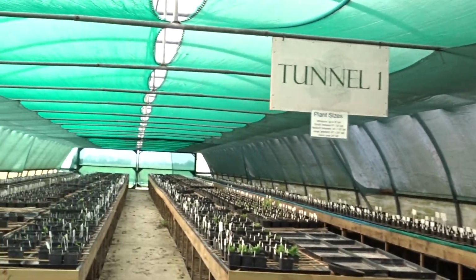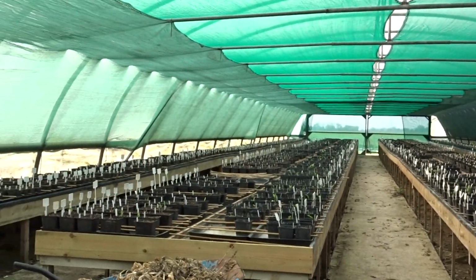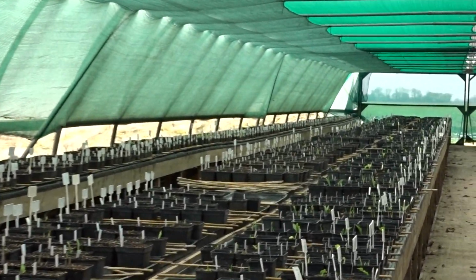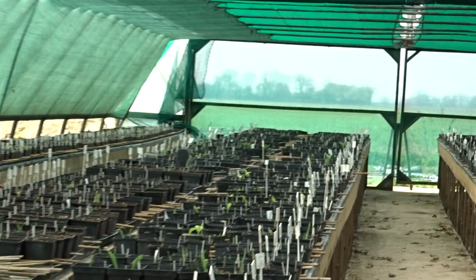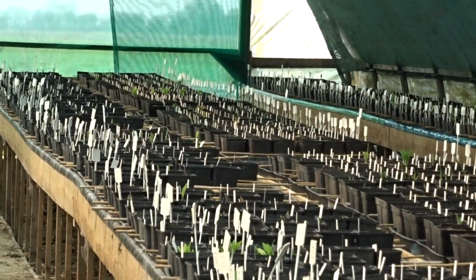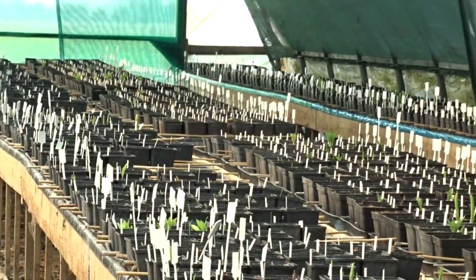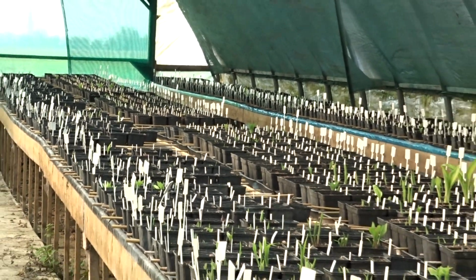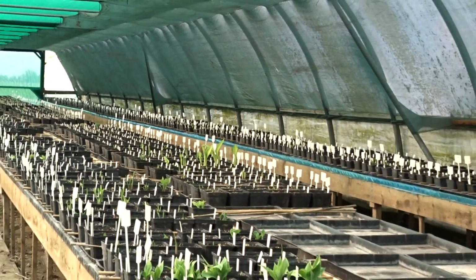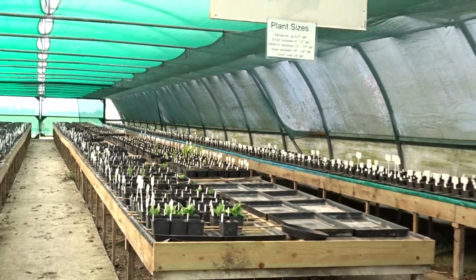And here is number one, the sales tunnel, and Roy has been hard at work repotting most of what you see there. Scan down the tunnel. Hope that didn't make you feel a bit sick. I went a bit fast there, sorry. No, so controlled, out again. They all look very neat and tidy this time of year.